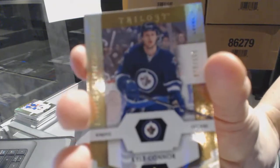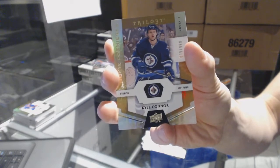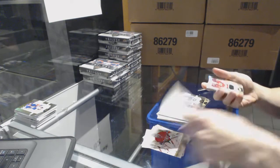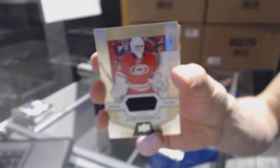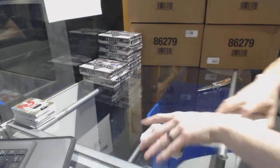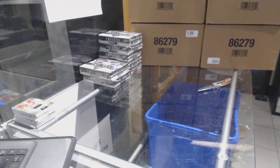Rookie number 999 for the Winnipeg Jets, Kyle Connor. And we've got a rookie jersey number 399 for the Carolina Hurricanes, Daniel Altschuler. Box 4.